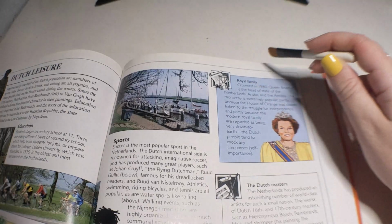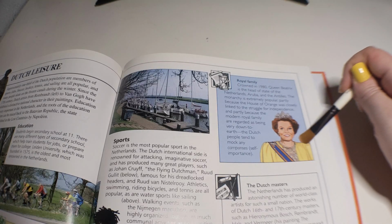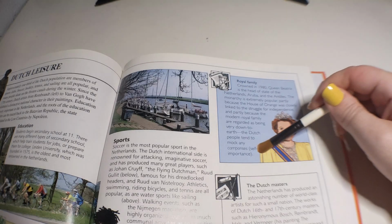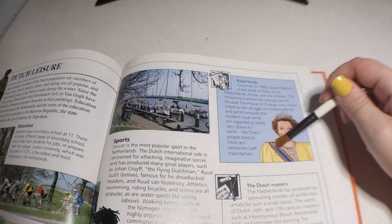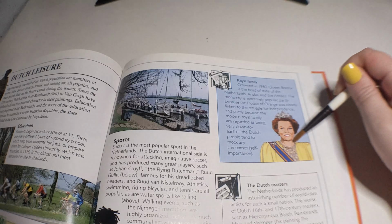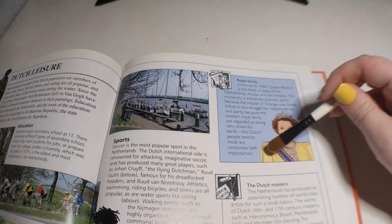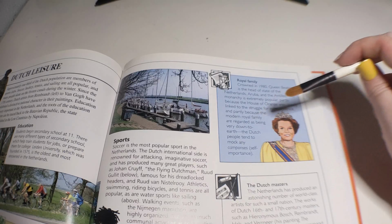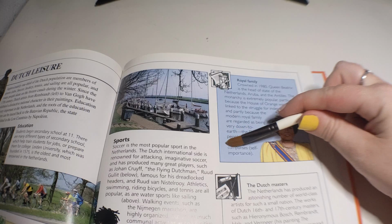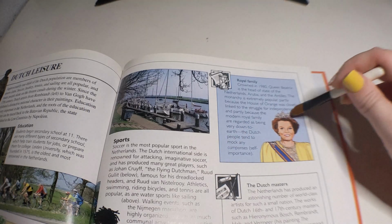The royal family. Crowned in 1980, Queen Beatrix is the head of state of the Netherlands, Aruba, and the Antilles. The monarchy is extremely popular, partly because the House of Orange was closely linked to the struggle for independence, and partly because the modern royal family are regarded as being very down-to-earth. The Dutch people tend to mock any pomposity or self-importance. She looks like Sigourney Weaver right here.